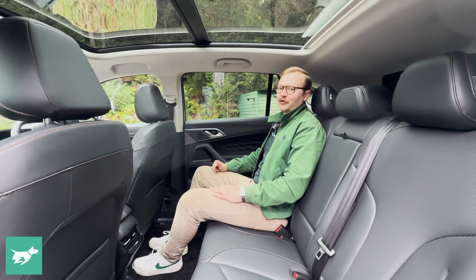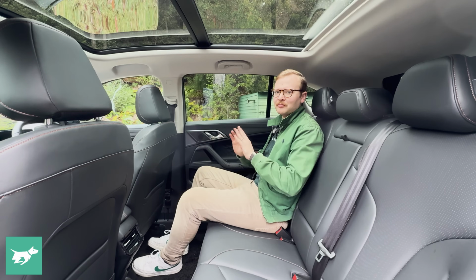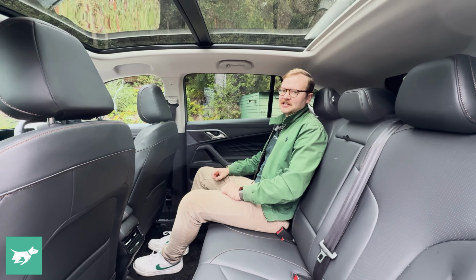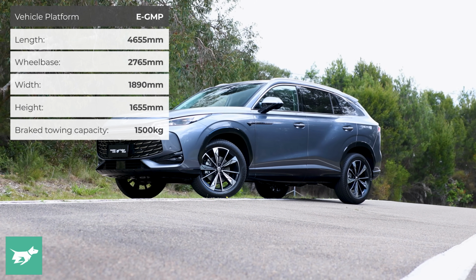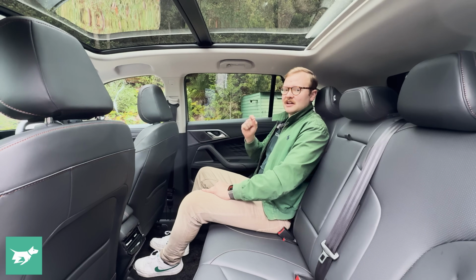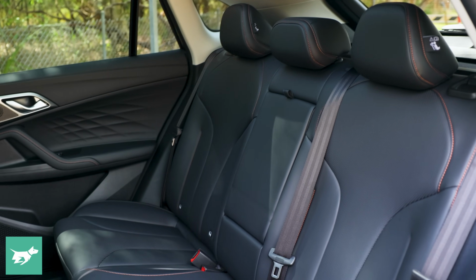You'll remember from up front, I mentioned that this is actually an altogether different car to the old MG HS. Different platform, different model, and as a result, every dimension of the new HS is bigger other than height. It's a little bit lower, which is one of the things that makes it look better outside, but it's longer, it's wider, and the wheelbase is longer too. And a longer wheelbase is where you get your interior space from, at least for the front seat and the back seat. And that's exactly what we get here.